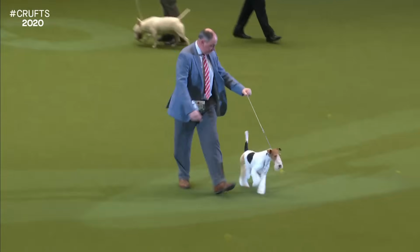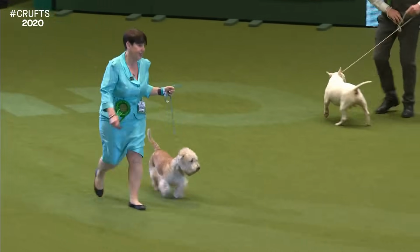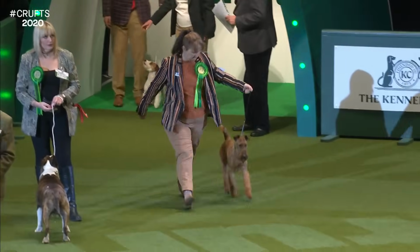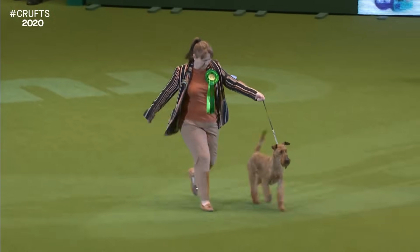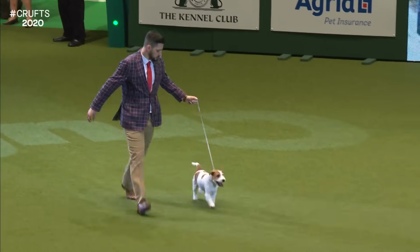The Glen Imaal Terrier. One of the smaller breeds. This one's on the vulnerable breeds list, isn't it, Frank? Yes, but very heavily made and a native of Ireland. Now we see the Irish Terrier. The daredevil dog. That red coat gave them the nickname, didn't it? Jack Russell Terrier. Oh, big cheer there. One of the newer breeds to be recognised.